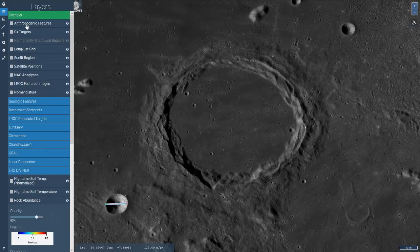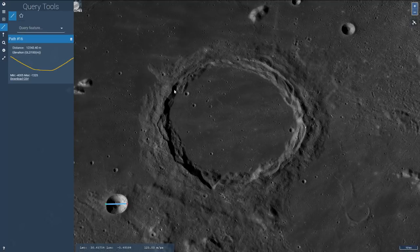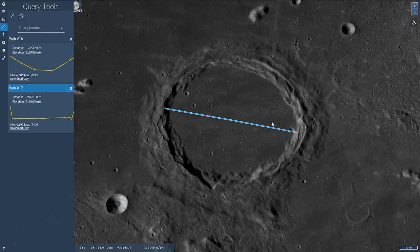We can figure out the size of Archimedes as well. We can do the same thing: go to the query tools, grab that, and measure how big that is rim to rim, just the inside of Archimedes. You click once, and then you double-click, and now we see that we're looking at 76,873.83 meters. That's pretty good. Good size. And that's very cool.